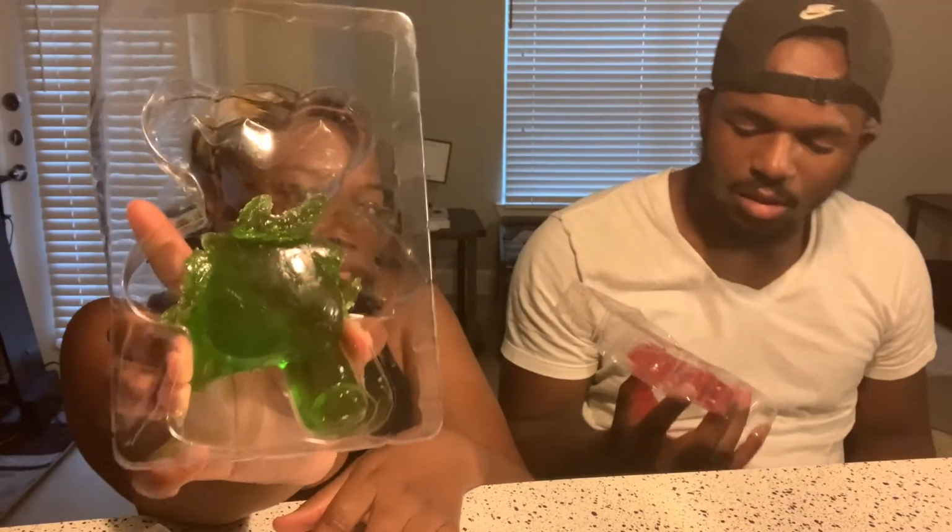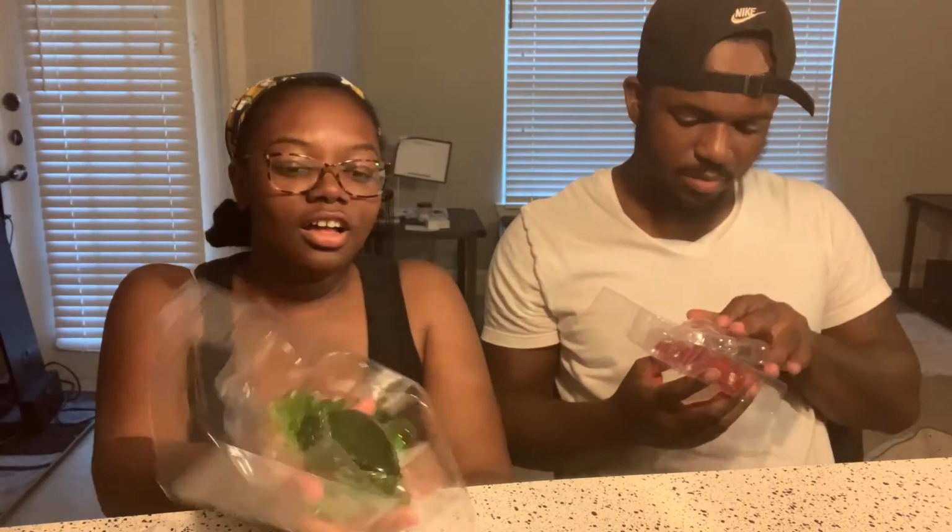This is all I got left. I just want to save it for a good memory. That's why I stopped eating. Save it for memory, you know. Boy, I'm finna eat. Mine's gonna be gone by the end of the night.